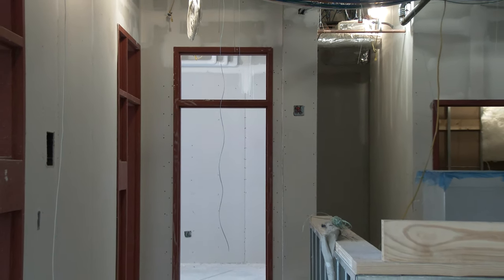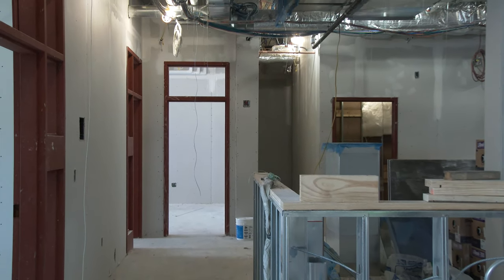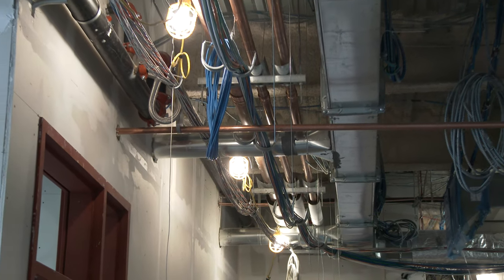The administrative suite is taking shape. The vice principal's offices and the principal's offices are all framed up and sheetrocked. The working areas and conference rooms in this area are also in progress.